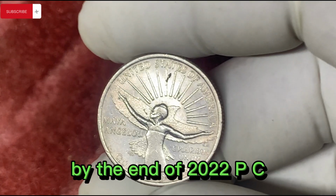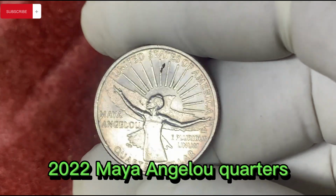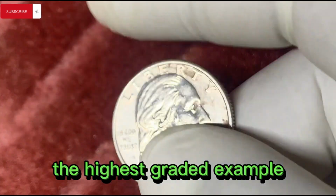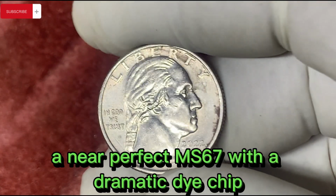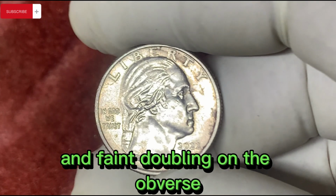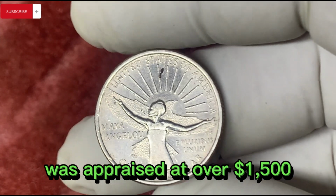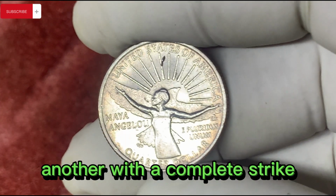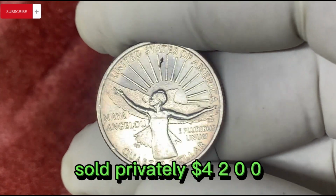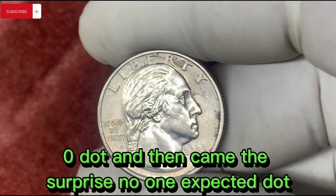By the end of 2022, PCGS had certified over 24 2022 Maya Angelou quarters with documented errors. The highest graded example, a near-perfect MS-67 with a dramatic die chip and faint doubling on the obverse, was appraised at over $1,500. Another, with a complete strike-through line and reverse misalignment, sold privately for $4,200. And then came the surprise no one expected.